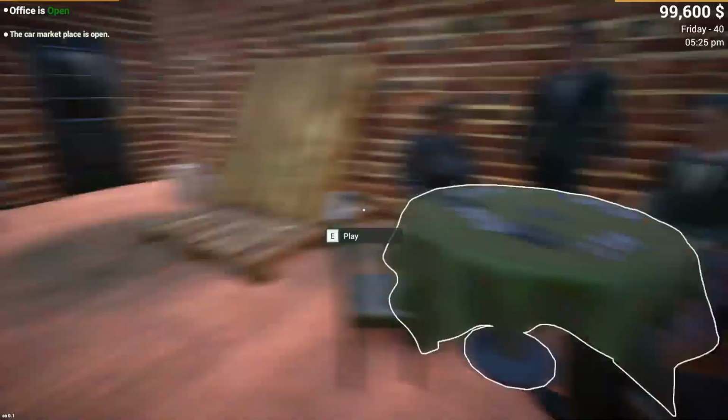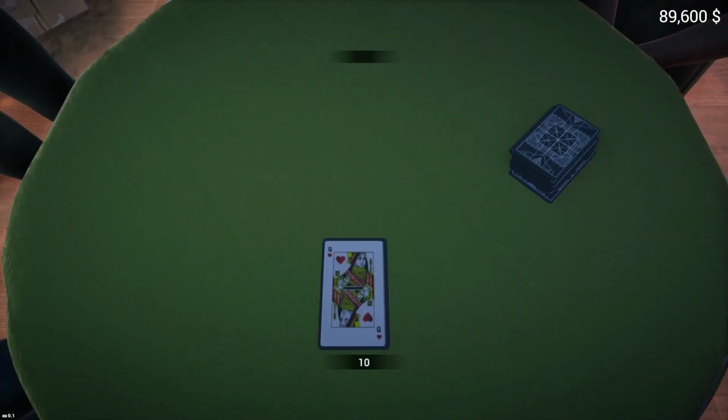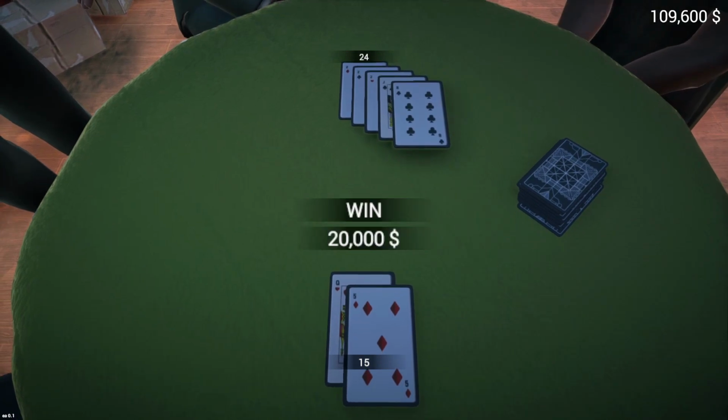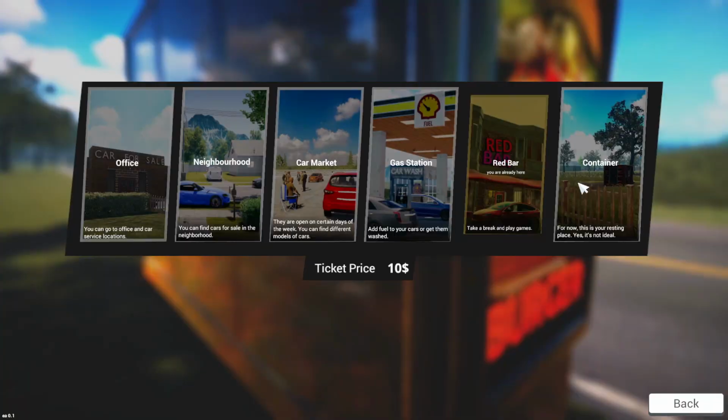So I went on that table and won money. I'm going to go on this table. I'm going to put 10 grand into this and we're going to start. Queen 15, Smeg, stand 4, 6, 20 grand. Okay. And now I'm going to go and sleep in the container.